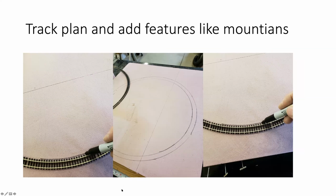Now, if you want to throw in a switch, here's the time to do it. You can start making it a little more complicated. But I tack the track down, pull around. Now I know where to put my glue. I'm using silicone.